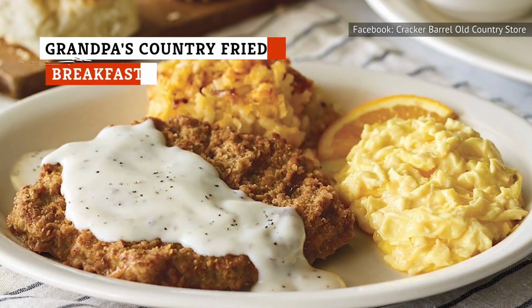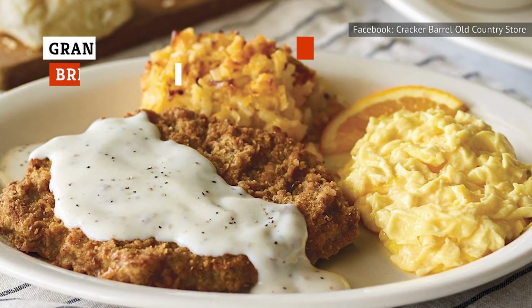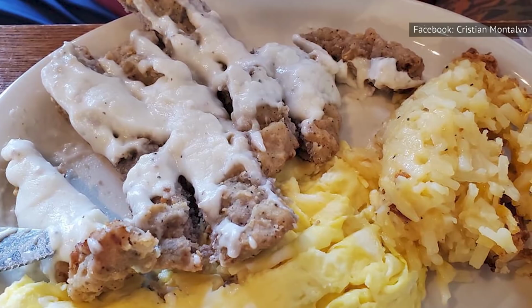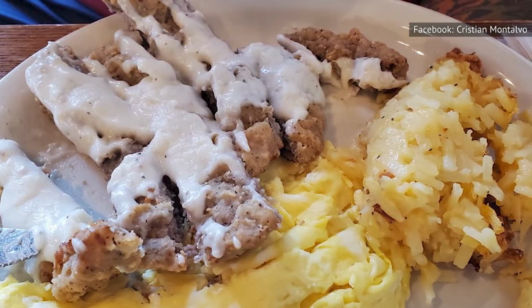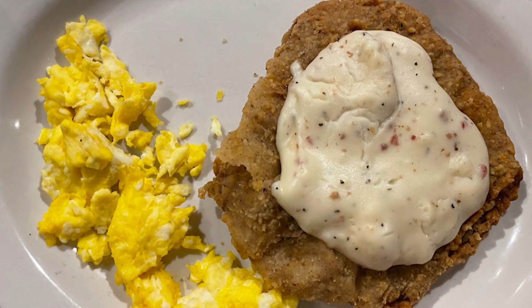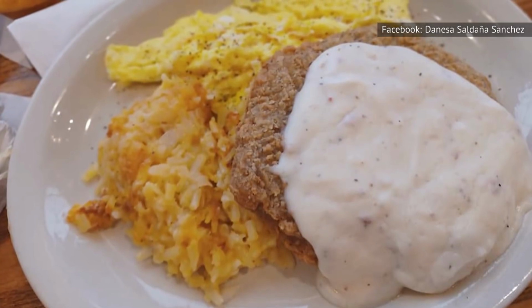This combo is similar to the old-timers breakfast, except that it comes with either chicken tenders or country fried steak instead of sausage or bacon. Either way, the meat is slathered in Cracker Barrel's thick sawmill gravy. This meal was one of the biggest disappointments of the morning. The scrambled eggs were dry and unappetizing, and the meat on the side didn't compensate. We opted for the country fried steak, which was a mistake.